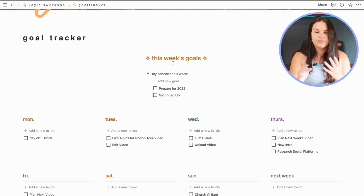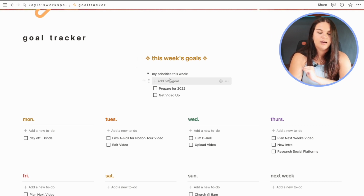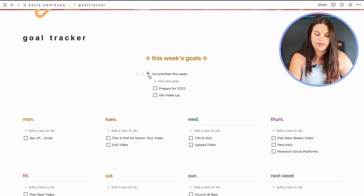And then you'll see you have this little column here, which is this week's goals. Basically, how you get the text in the middle of your screen is you just make 3 columns and write in the third, middle column. Here we have the title for this page, and then some goals or priorities for your week. This is a toggle that you can hide if you don't want to see that the entire time. You can just toggle that on or off.